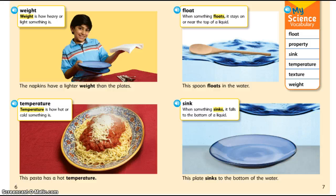Temperature. Temperature is how hot or cold something is. This pasta has a hot temperature. Float. When something floats, it stays on or near the top of a liquid. This spoon floats in the water. Sink. When something sinks, it falls to the bottom of a liquid. This plate sinks to the bottom of the water.